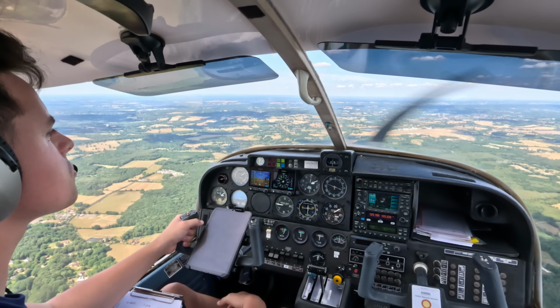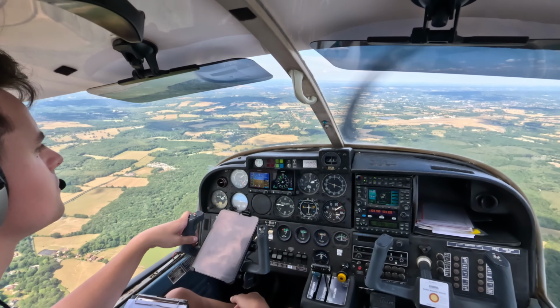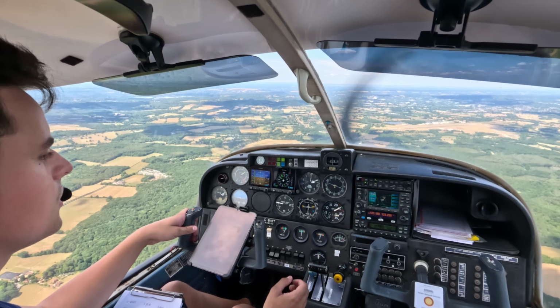Yeah, so there's three 747s parked up. I'll try and get it on camera.